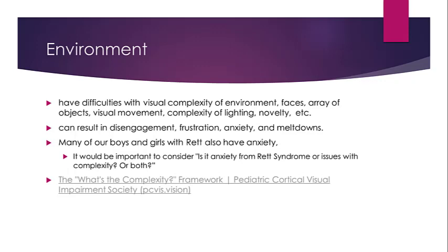Lack of that interpretation can definitely result in disengagement, frustration, meltdowns. A student may put their head down, or may look away, or may want to reject whatever activity or thing you're trying to have them engage in, because they simply don't understand what they're looking at and what they're interacting with. So it doesn't make sense, and it can be very, very fatiguing for students with CVI, and it's something that we call CVI fatigue, because they're having to exert so much energy and thought into interpreting the world around them that sometimes they might shut down.